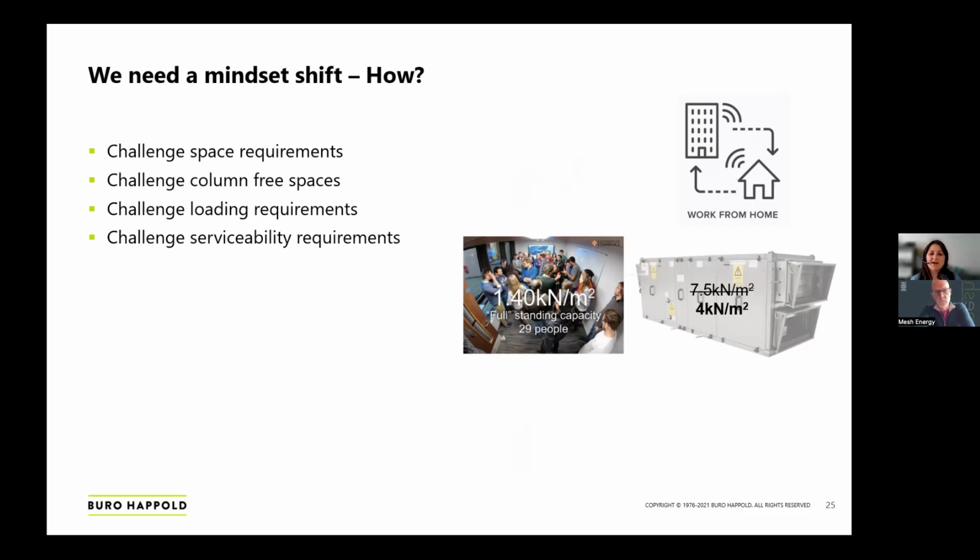For example, the room that you can see in the image on the right hand side there, that's with people very close together, 29 people, and that's around about 1.4 kilonewtons per meter squared in that space there. A lot lower than what you typically design for with crowds, which is around about 5-ish, so much reduced.